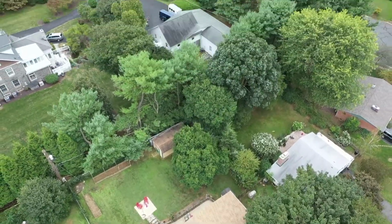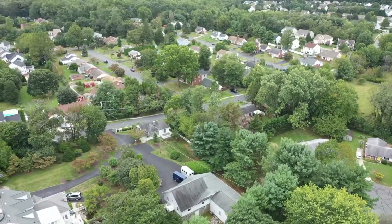This house has four finished bedrooms, two full bathrooms, and a possible fifth bedroom or office space from the converted garage with its totally separate entrance. Amazing floors, beautiful granite kitchen. We are right in the heart of downtown Bel Air. Walk to anything downtown. Real quick, let's take a peek inside, and I'll see you in a few minutes.